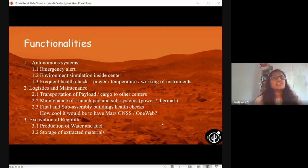The functionalities. Firstly, the autonomous system, which is very common and a must-have in all the centers, with adopted emergency alerts and environment simulation inside the center, and frequent health checks of the power, thermal, and all the working systems. So we cannot risk the algorithm, and we must have proper health checks on a regular basis, which shall be supplied through the protocols.